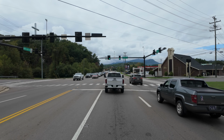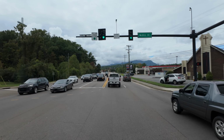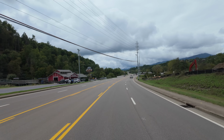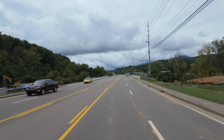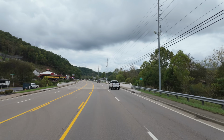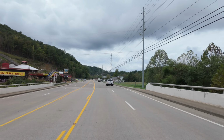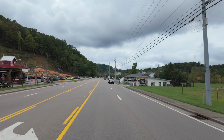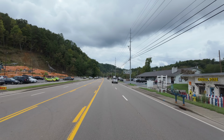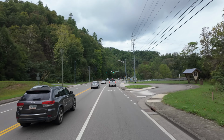I'm going to check out Walden's Creek Road up here. Had a business owner say they had a little bit of issue with water. You can see the Alpine Coaster in Pigeon Forge is up and running. So as we come up to Walden Creek and Goats on the Roof, that is up and running. You can see some people out on their mini golf course right now. So let's take a right here on Walden's Creek Road.